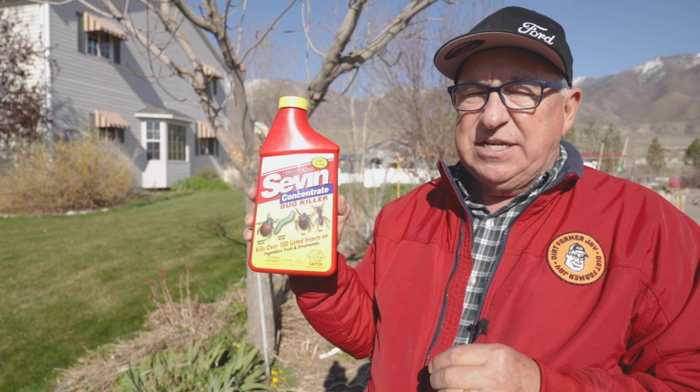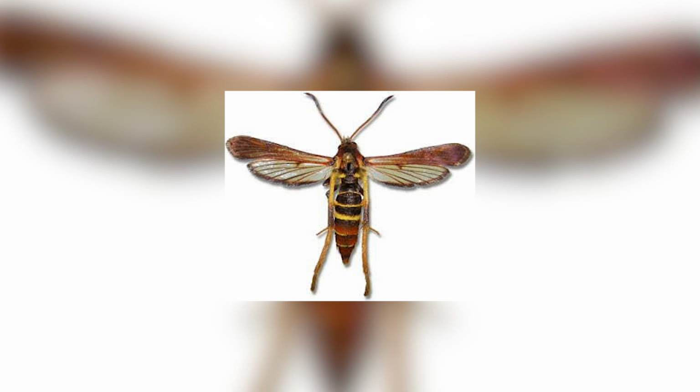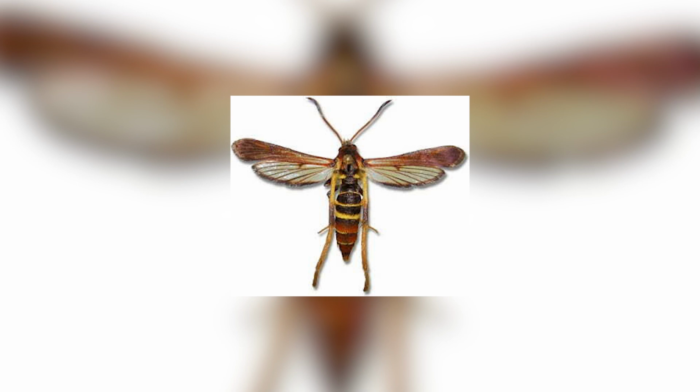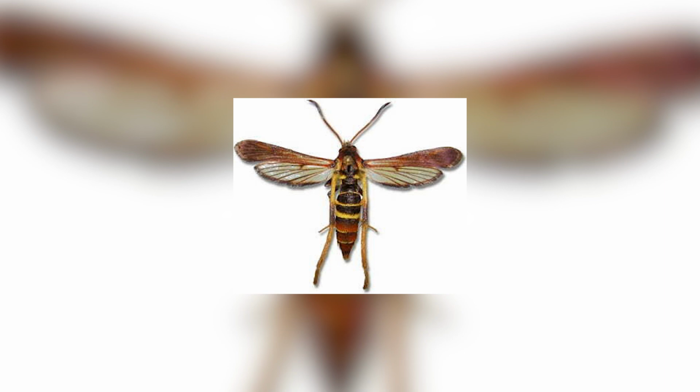Now, like any other cycle with insects, it's a certain phase of the insect that does the damage. The moth that actually lays the eggs, you have probably mistaken, as I have, as a wasp. They look a lot like the standard kind of wasp and hornet you see around, or yellow jacket. And it's not until you get up really close and take a good look at them that you see their forewings are different, the way they're set up.